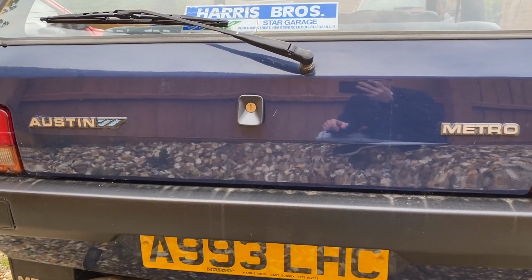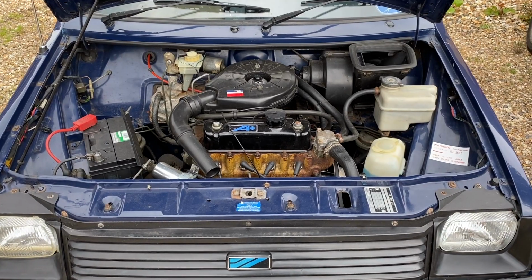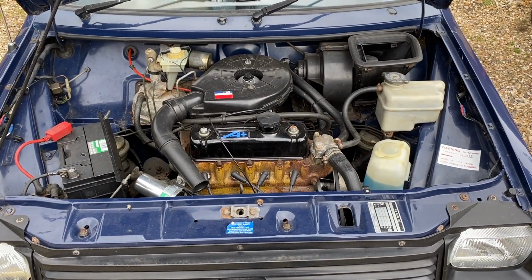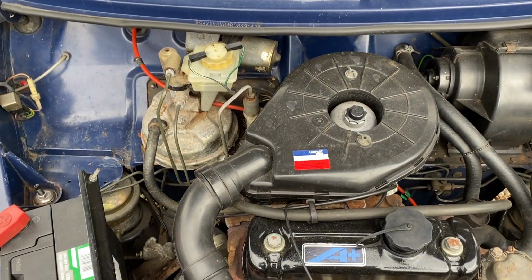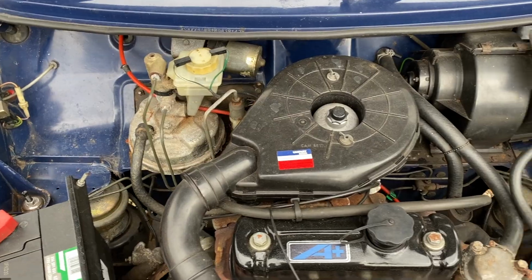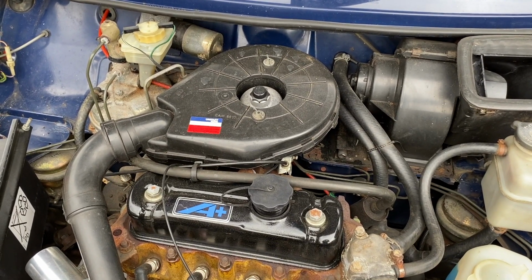So what did base model supermini motoring get you in 1980? Well, it got you a front-wheel drive, transversely mounted 1 litre engine with a 4-speed gearbox, a traditional distributor with points and a condenser, no brake servo assistance, although there is on this car because it's been added, and of course a carburettor to feed the fuel into the engine.